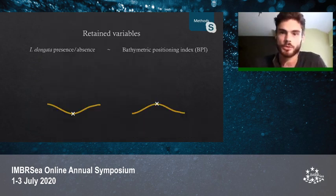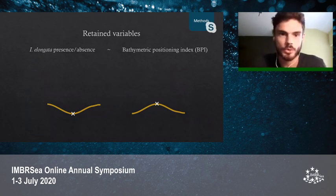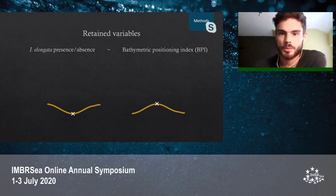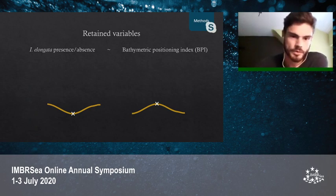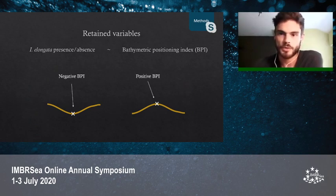So finally, we use the bathymetric variables, and we derive different variables from these. So this is what the model will look like. It's the presence-absence of Isidella compared with these bathymetric variables. And the first one is the BPI, so the bathymetric positioning index. I made a little sketch here, and the BPI is actually the elevation of the pixel in its surroundings. So if it's lower than the surroundings, it will have a negative BPI. If it's higher, it's a positive BPI.